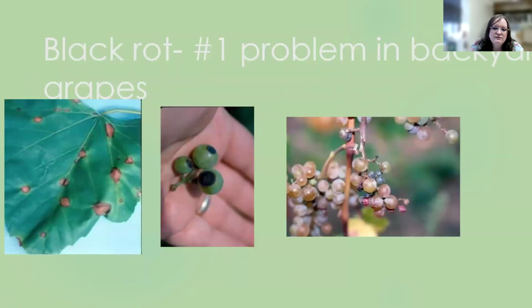And then black rot, which is a fungal disease, is the number one problem that we see with backyard grown grapes. A lot of times you'll see these mummies, which are the dried up grapes, on the clusters, and that is where the fungal disease is going to overwinter till the following season. A lot of times these mummies are going to fall down to the base of the grapes, and then in the spring of the year, those sporulate and then spread through the rest of the canopy. This is what you'll see, the brown splotches on the grape leaves, and then you'll actually see the black spots on the grape itself.